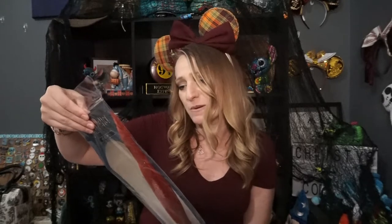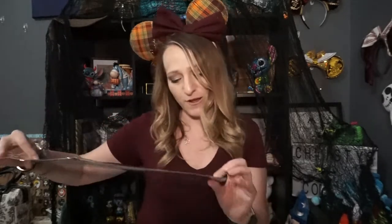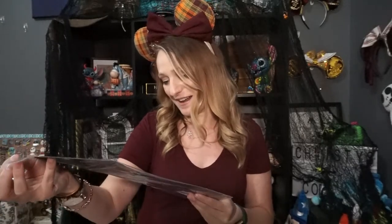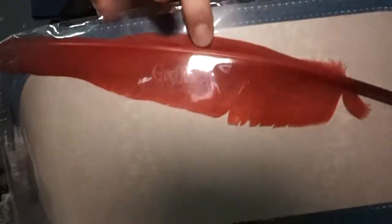A Harry Potter quill pen. Oh my gosh. This is so amazing, the quill pen. Look at this pen. How awesome is that? I love it. It's so awesome. And it says Gryffindor right there.